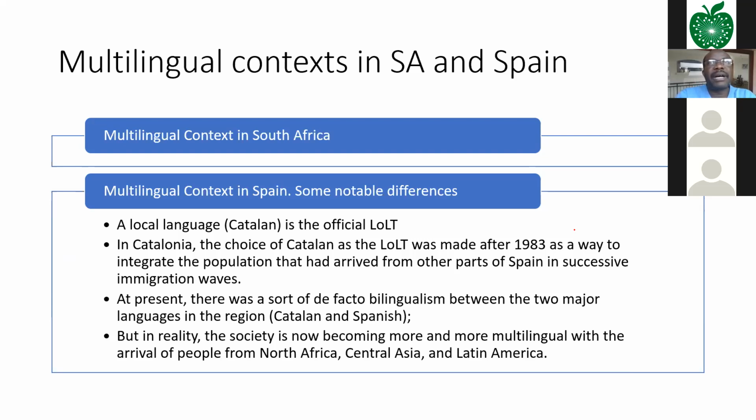Please note that when I say Spain, I am more looking at a restricted area of Barcelona, because Nuria Plenas works at the Autonomous University of Barcelona, which is in Catalonia. So my presentation is restricted to that geographical area only when I talk about the linguistic context, especially. So Catalan is an official language and is a local language. When you compare that to South Africa, we have 11 official languages, of which English, which is not a local language, is one. And some people might add Afrikaans to that.